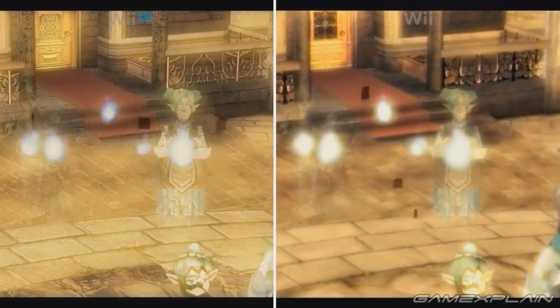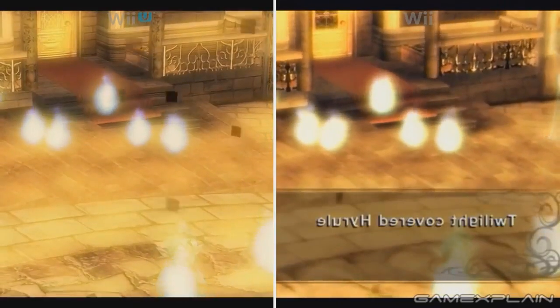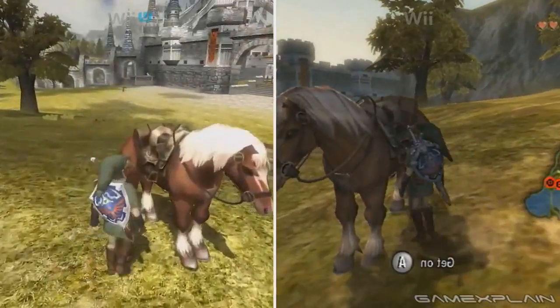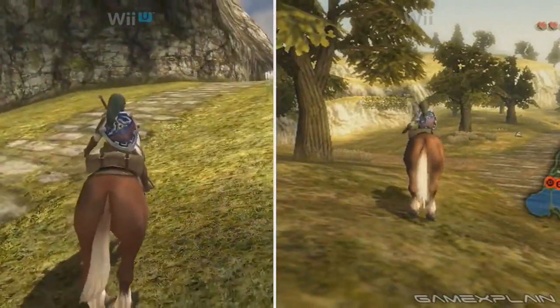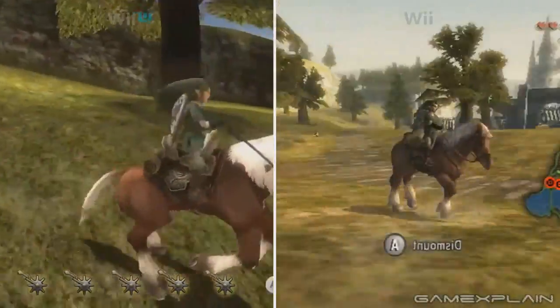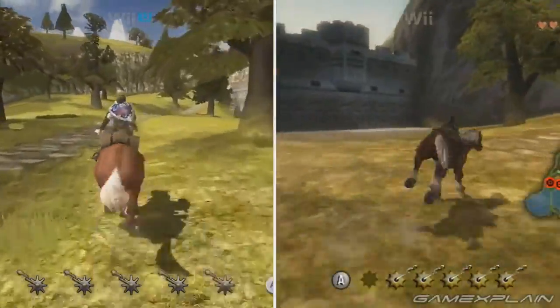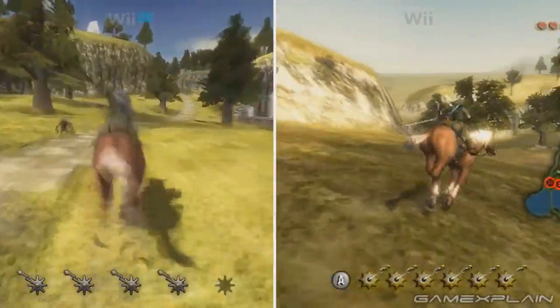Well, that's what's interesting, is that Wind Waker HD, by comparison, looks like it was far more of an overhaul, whereas Twilight Princess HD does seem to be almost like a straight-up HD remaster with fewer visual overhauls. Wind Waker almost looks like a different game if you compare the two side by side.